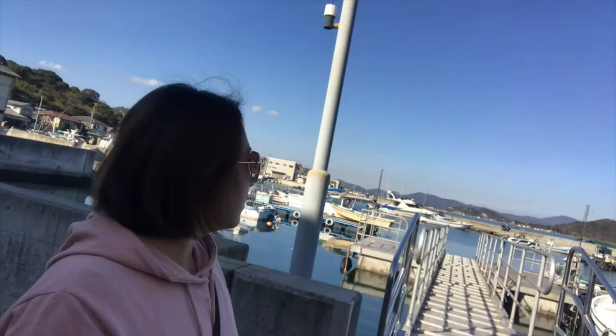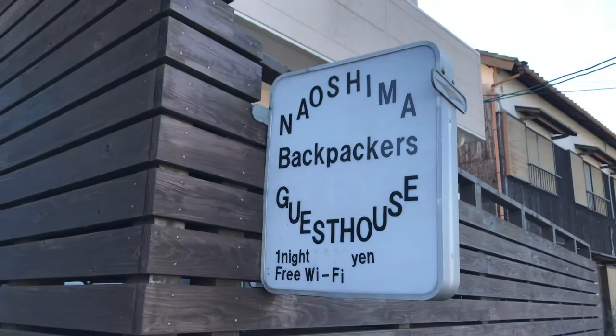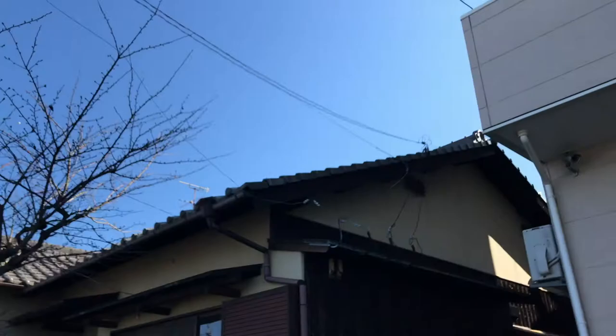We're at the local village now, trying to look for Tadao Ando's museum art gallery, and it's near the port. There's some backpackers' house. On a budget, you can come and stay at the backpacker's house. And they've got a balcony with a nice view.